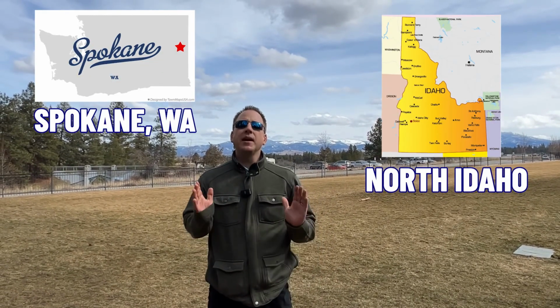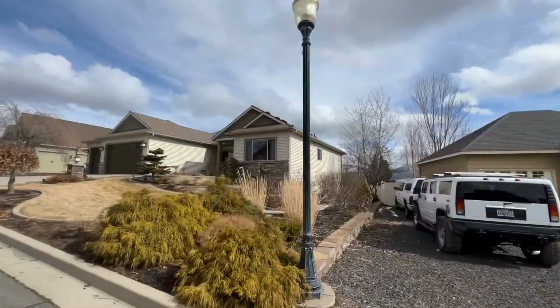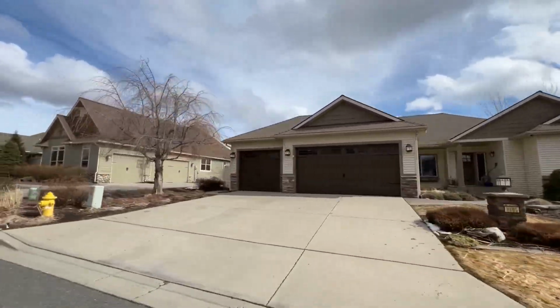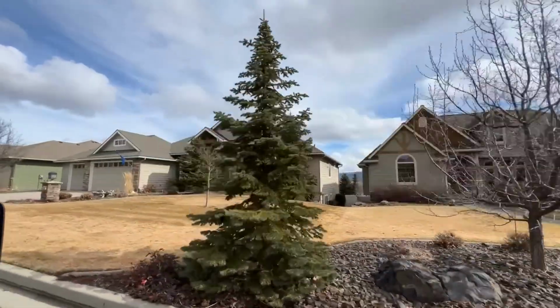So you're looking to move to Spokane or North Idaho? Well, today we are in Spokane, in the Spokane Valley, and we are going to take you through some of the hottest neighborhoods that are trending in the Spokane Valley. We're going to hit 3 different homes, 3 different price points, kind of give you an idea what you can get in today's market in the Spokane Valley.